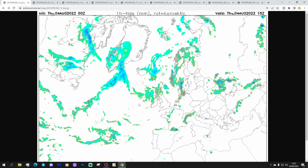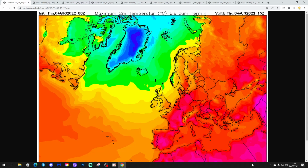But yes, it's dry weather in many places at the moment, and extremely hot again from Spain through France into Germany. Yes, another really big heat spike going on, heat wave temperatures widely again into the upper 30s Celsius, some places no doubt knocking on the door of 40 degrees or more.